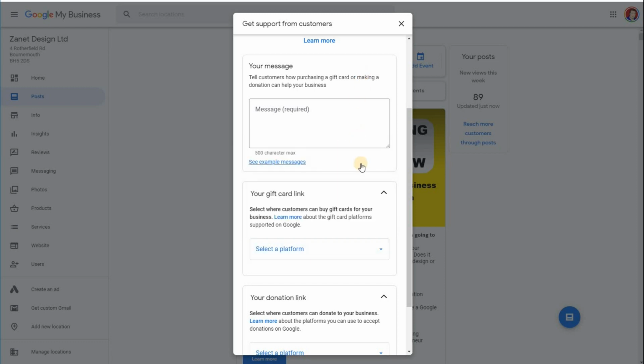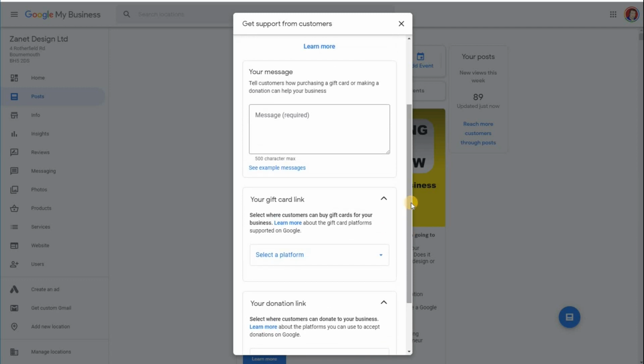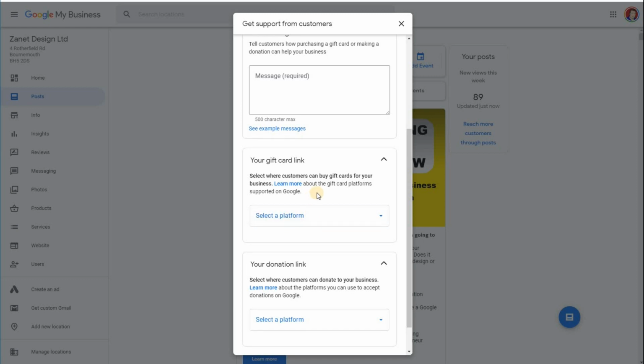So again, just be aware of that if you want extra funding, extra help from local people that appreciate your business. If people have said to you, we'd really like to help you out, but we can't come to your business at this time because of lockdown, then this is just a way of them just giving you some support, or maybe having a gift card that they can spend at a time when you can then have them in your store. So there's the 5 things that have just been released in the last month or so.